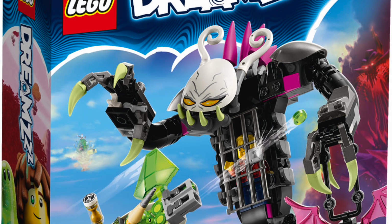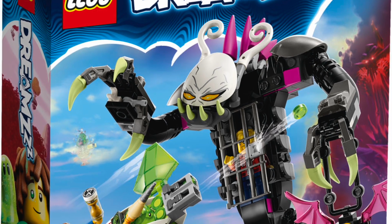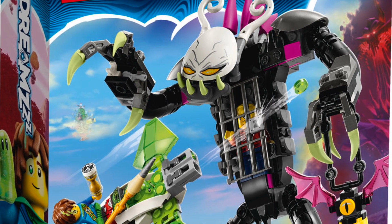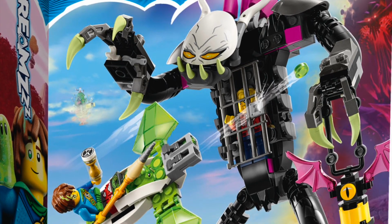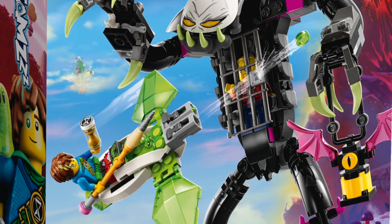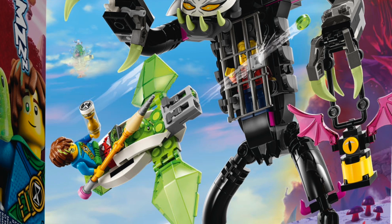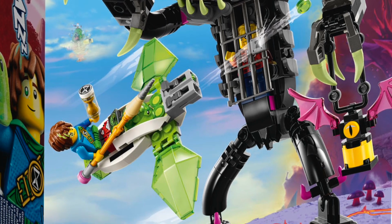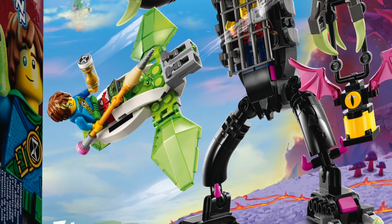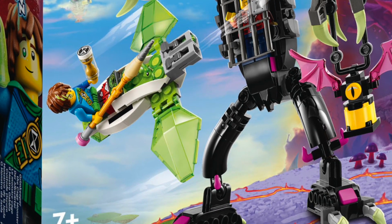Next up here is 71455, Grimkeeper the Cage Monster, $37.99 here in the USA, and I don't have a part count on it, unfortunately. It doesn't look that much bigger than the other one, so I'm not sure why the jump in price between the other 2 sets that we saw and now this one, so that one does kind of throw me off, but the model does look pretty interesting.